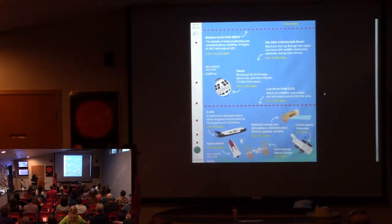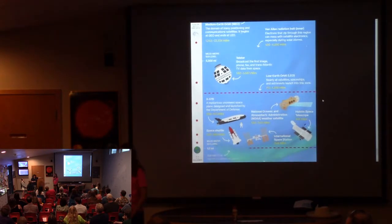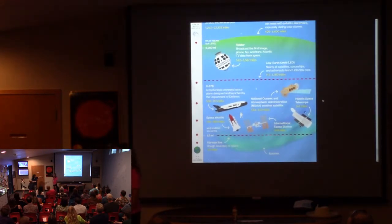Okay, so now it's getting really, really crowded, isn't it? Come on, Quinn, join the party. Make it crowded, because you are low Earth orbit. I'm short too. So low Earth orbit.